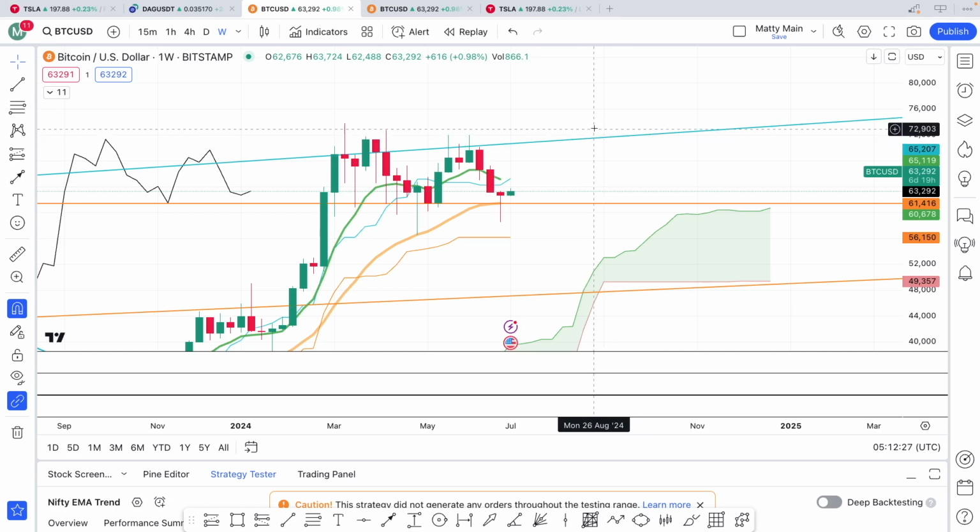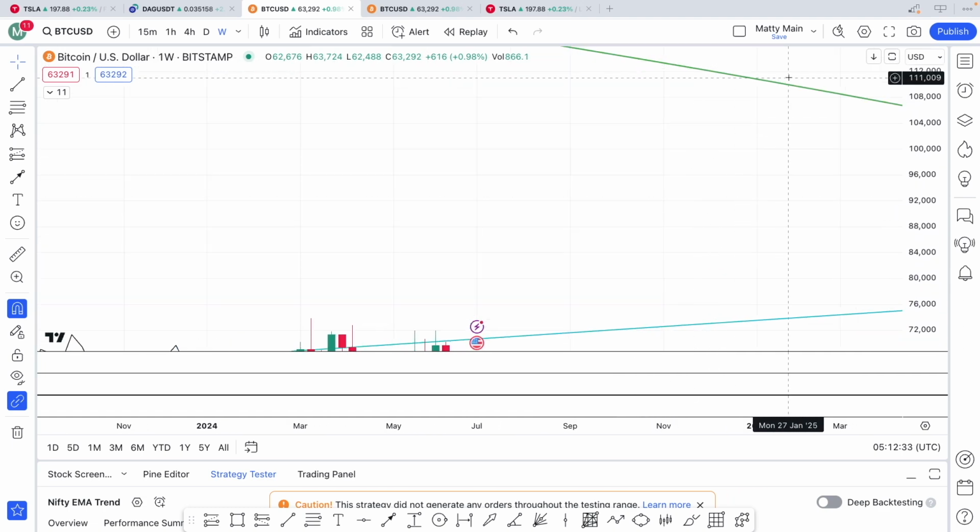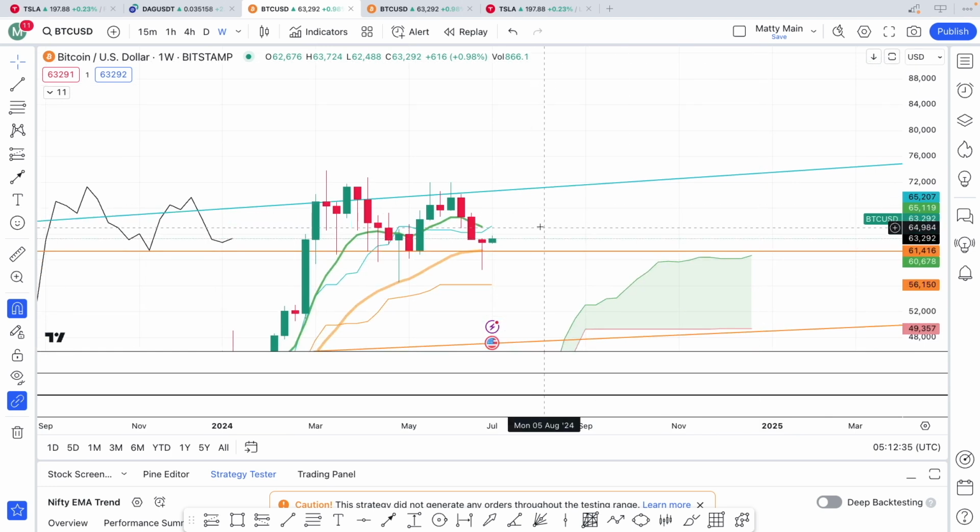And once this blue angle flips to support, I'll be so excited on X, and I'll be like, everything's going to go to 100,000 so fast. And you'll see, it's going to happen. But one step at a time. So you've got to close above these, then this, and then it's go time. So it's just a matter of time, just more patience, but hang in there. Good things will come.